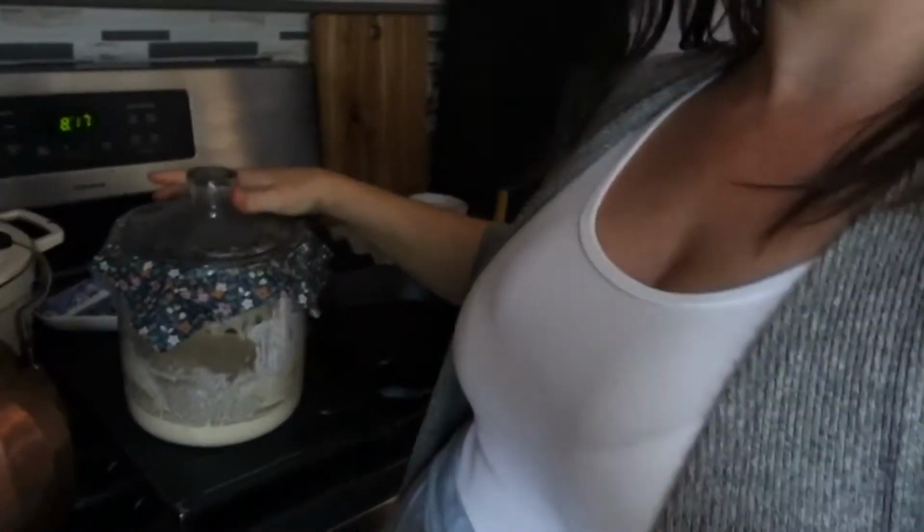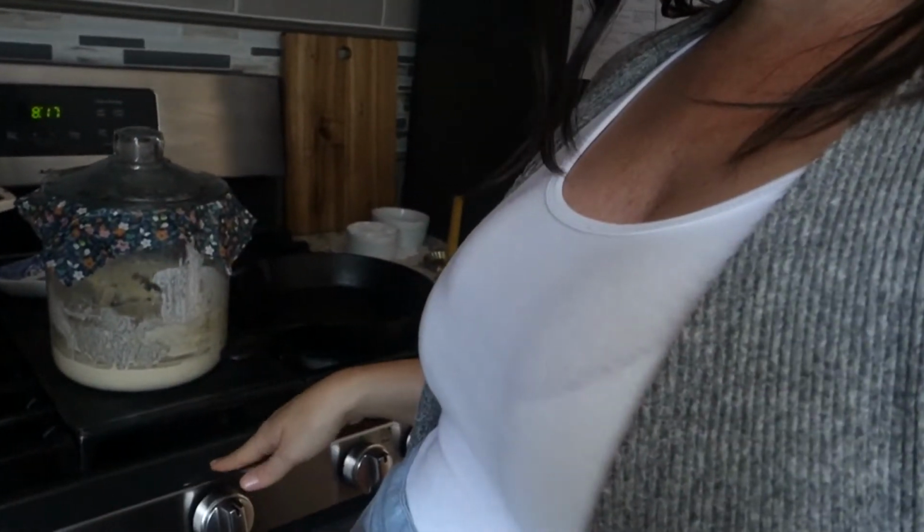By the time it got up to 350, and I put it like way far forward. So I don't know if you can see, but this is like the edge. So it's like as far forward as possible. And then by the time the oven got to 350, it was very, very hot already. So I quickly turned that off. But now hopefully that gave it the jump start that it needed.